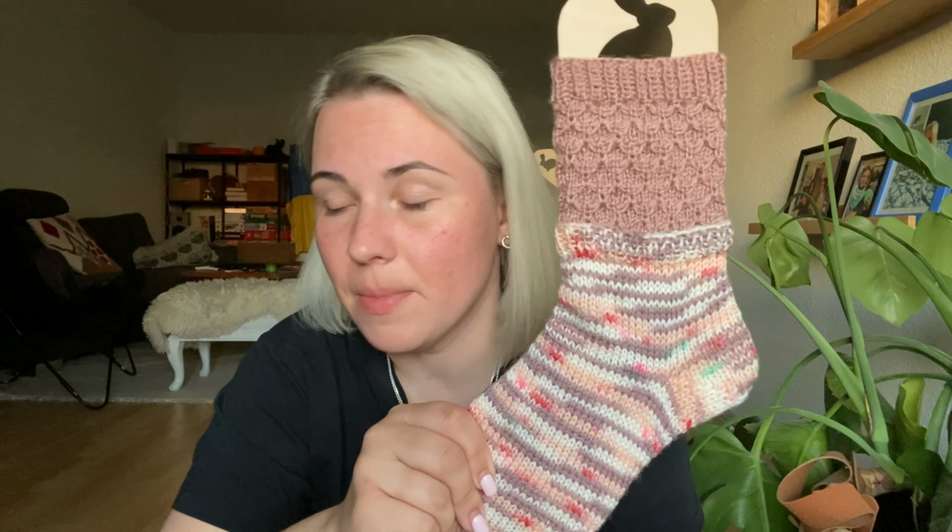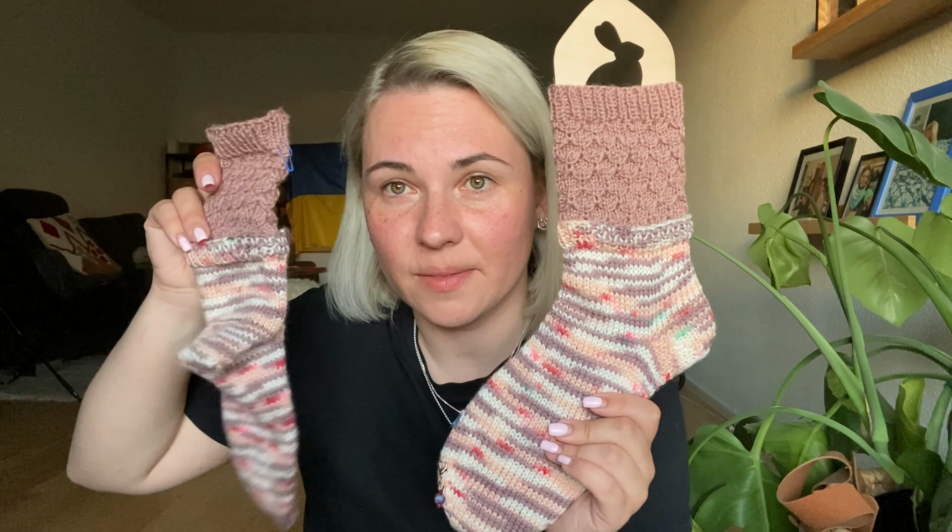Yeah, but this is my last finished object. They look like this. I don't have more finished objects for today, but as I said before, there were just 6 days in between, so I didn't have that much time for knitting.